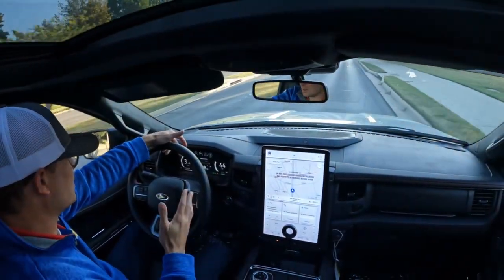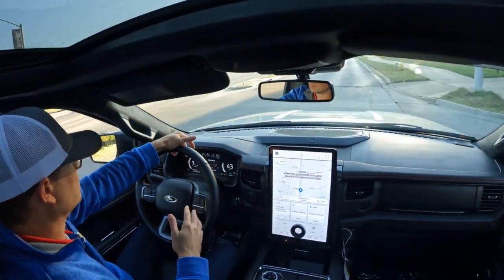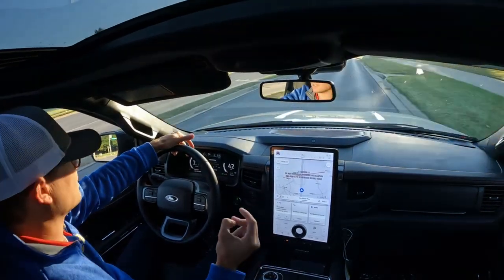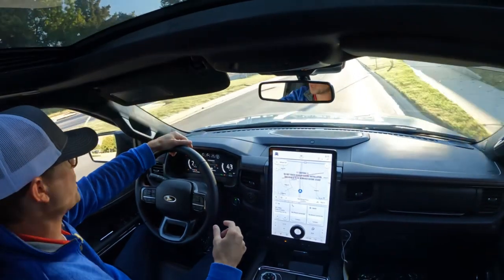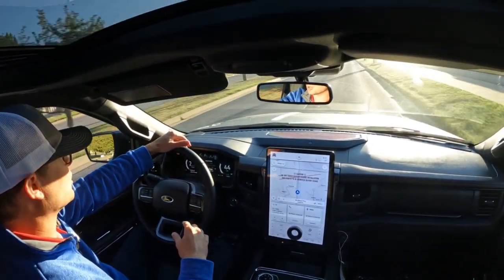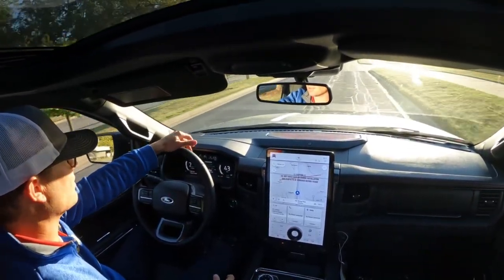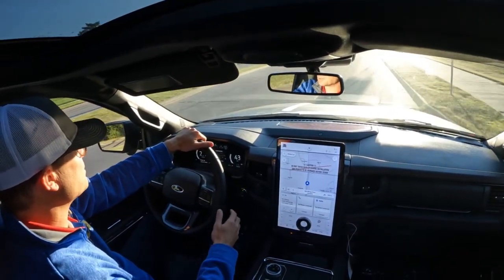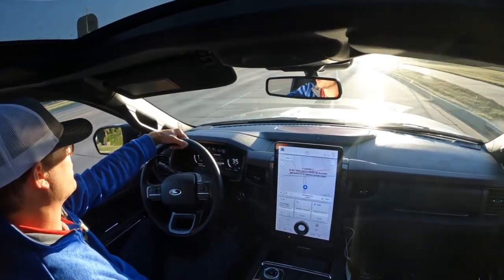I noticed a really big difference between normal mode and sport mode. Normal mode's, you know, normal. The gears shift right when they should. Everything's well calibrated. Put it in sport mode, and it without a doubt holds those gears much longer, so you're getting more RPMs out of each gear. This does have a 10-speed transmission, so a lot of gears to choose from.